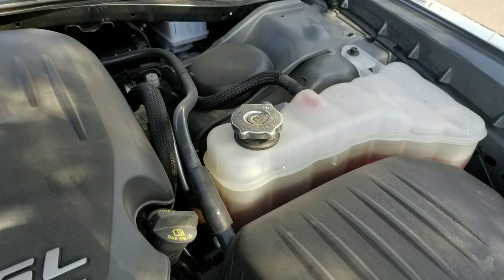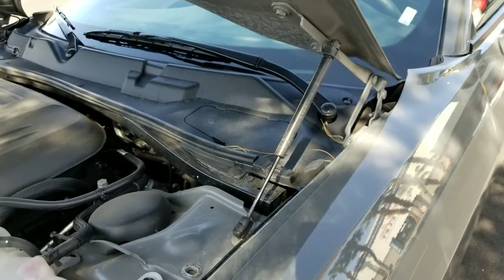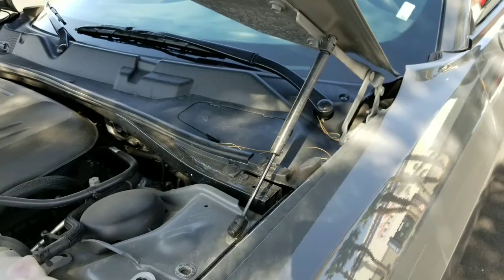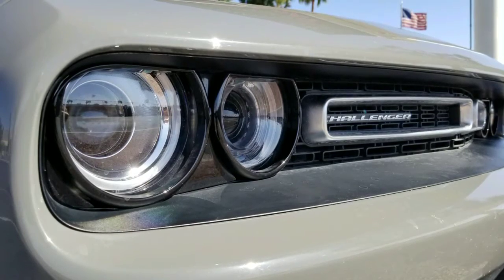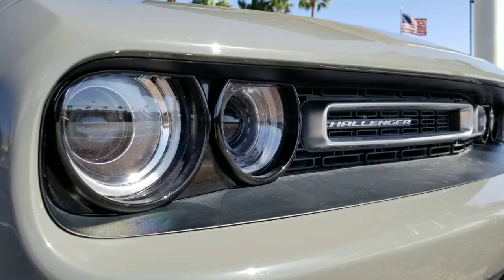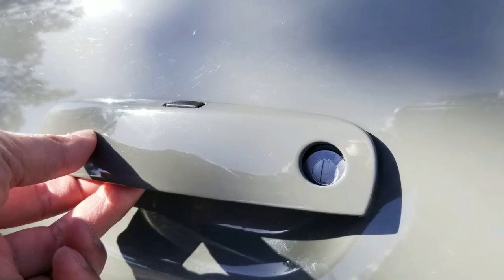The brake fluid is kind of hard to reach, but to be honest, you probably have to pop up that center part to pull it out to get to the brake fluid canopy and cap. There are hydraulics for the hood because the hood is really heavy. The detail on the lights are really nice, especially at nighttime. I love the Challenger logo as well as those halo lights that come with the car.